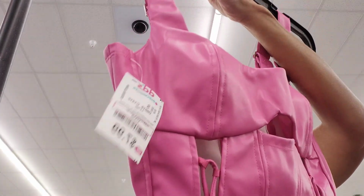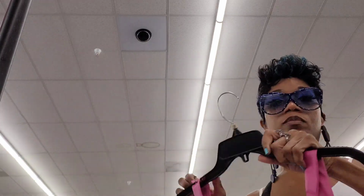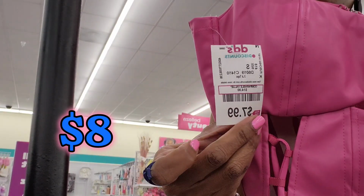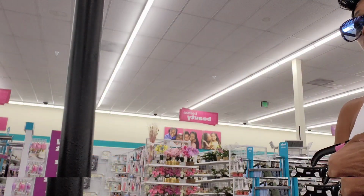Okay, y'all, look at this pretty top I run across. It's the faux leather, like a bubblegum pink, y'all. So y'all know my favorite. I'm gonna try it on in store. It's just $8. We're gonna just do a little try on just to make sure we can fit it.